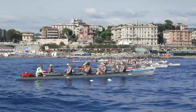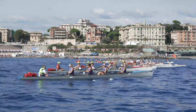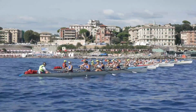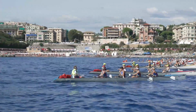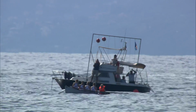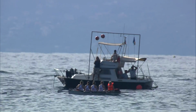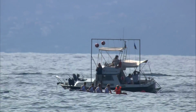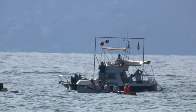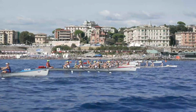Floating start this year, which can be a challenge, although I know some people prefer this type of start. The last few years we've seen the beach starts where the rowers and coxes are generally standing out of the boat on the water on the shoreline and having to jump in. So this is a different ball game, having to go from a floating position.